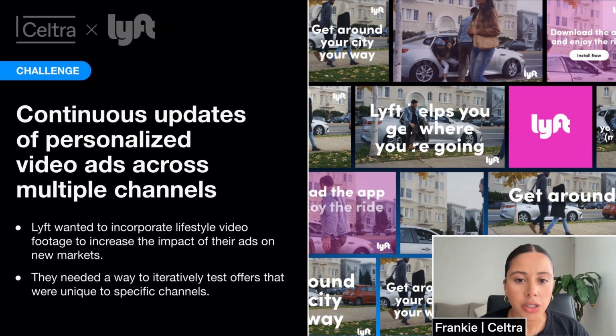Including video into their campaigns or into their media plan at such a large scale was a new goal for Lyft as a company, but also for the creative team. And at that time, they were a very lean team, like so often design teams are these days. They are very lean and have a large amount of content to produce. And so this new goal felt overwhelming for them at the time, trying to do this with traditional tools of manual processes.